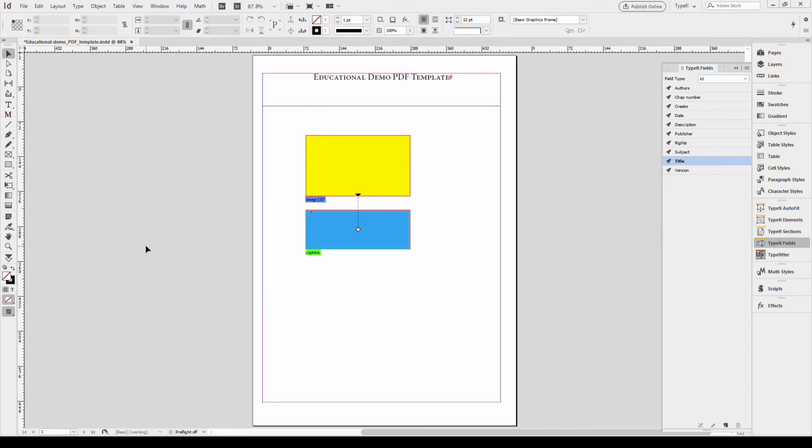Let's now have a look at the InDesign template. The Typify InDesign template is a normal InDesign document with some additional Typify elements added. All the usual InDesign paragraph, character, object style, table and cell styles are used to make up the Typify template. Typify also provides a plugin called Typify Designer, which has a collection of additional tools to help with automation. These tools can be seen here on the right-hand side.